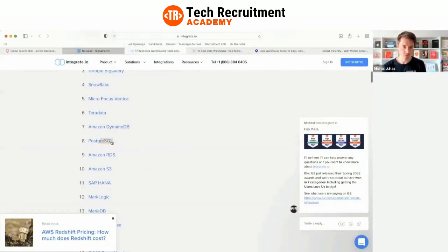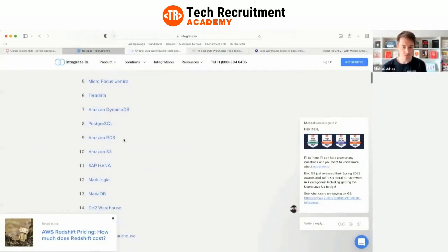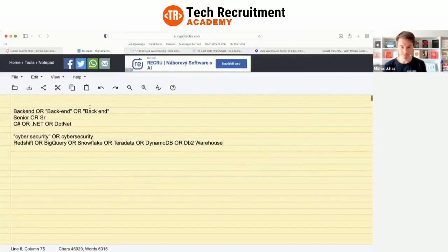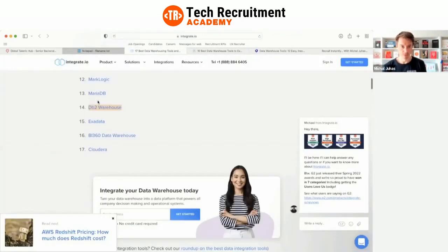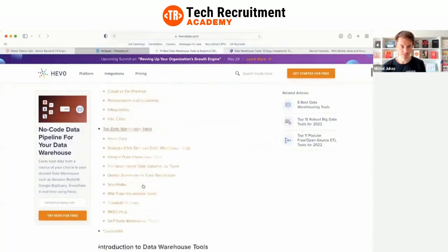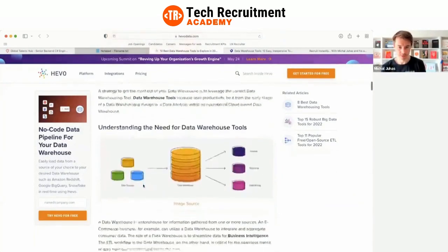Or Postgres, that's not really data warehouse. Amazon RDS is not really data warehouse. MariaDB, not really. DB2, yeah, that's from IBM. Or Exadata, sounds like yes. Or Cloudera, I'm not sure about that one. Let's go through another article.